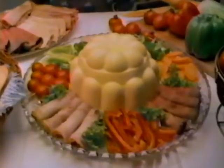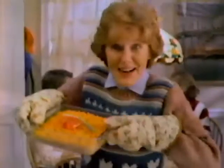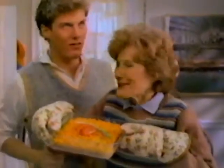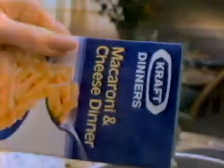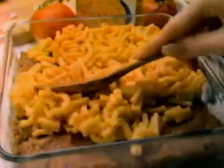Chill, unmold, and serve. This Heartland casserole is my baby's favorite dinner. Start with Kraft Macaroni and Cheese Dinner. It's so easy and cheesy. Spoon over a mixture of ground beef and Kraft barbecue sauce.